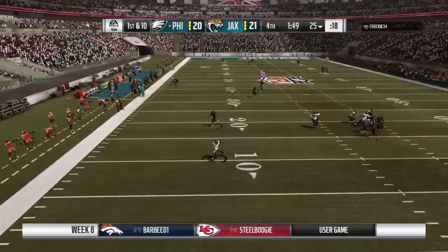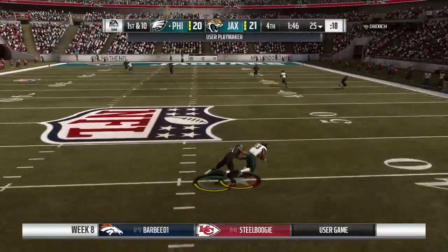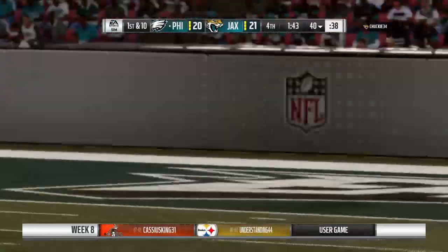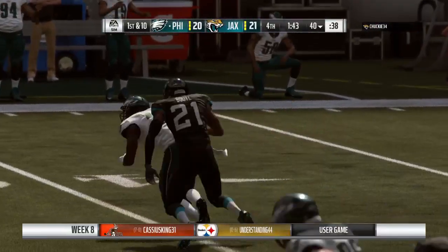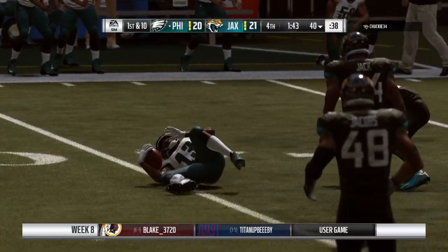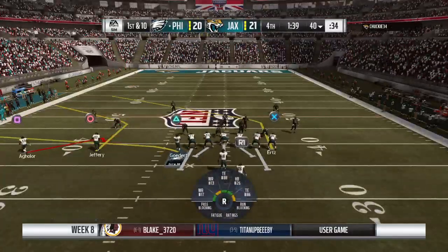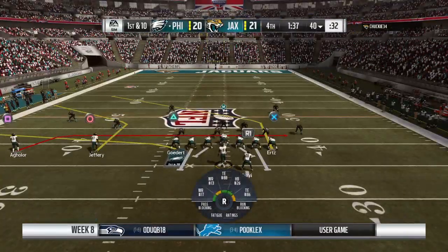Steps away to his left. He finds Aguilar over the middle. And down he goes, but he takes it up to the 40. Well, they may want to go back to that one. First play of the drive, good for 15 and a 1st down. So quickly all the way up at the 40-yard line.